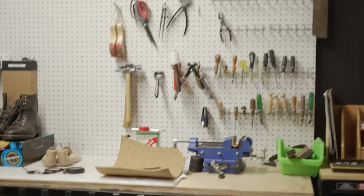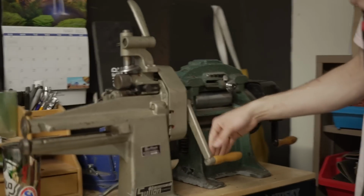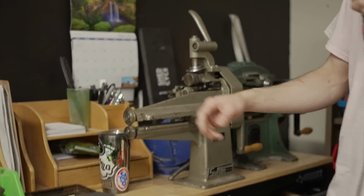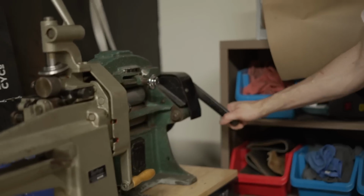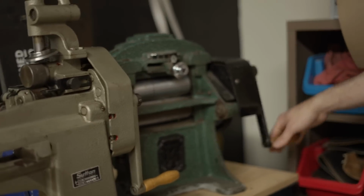Then over here, just cobbling stuff, equipment, supplies. We got our 3-in-1. This thing is also a huge game changer because this allows you to cut really thick soles. It allows you to skive things down. It's got a roller presser foot here. We've got a little Landis splitter over here as well. These things are super handy.